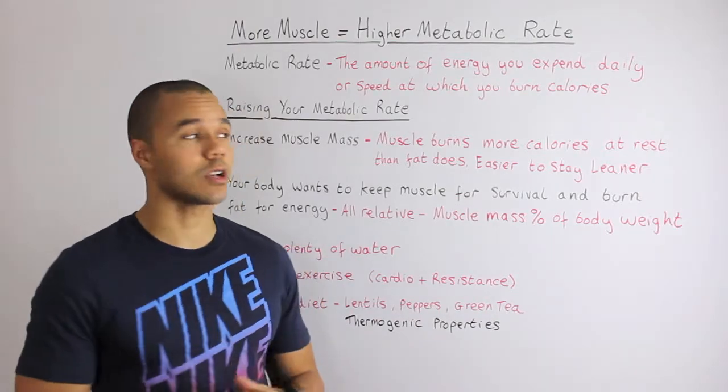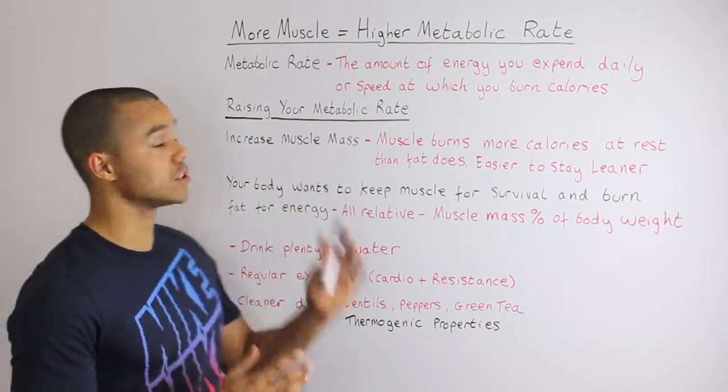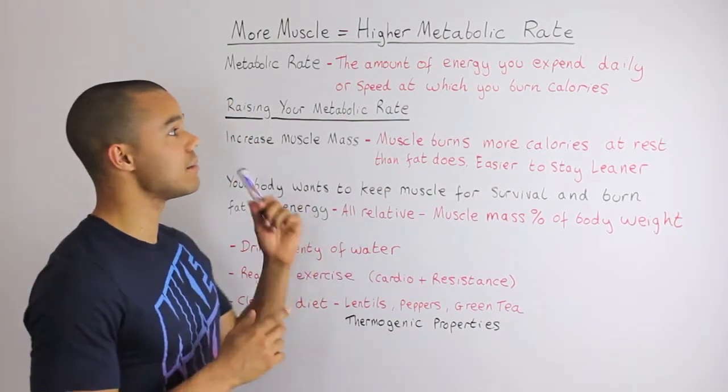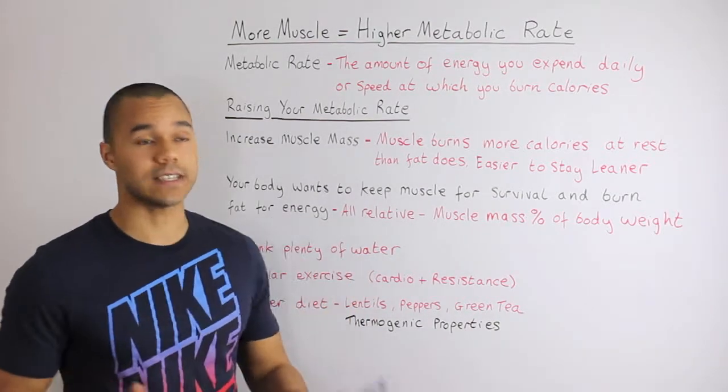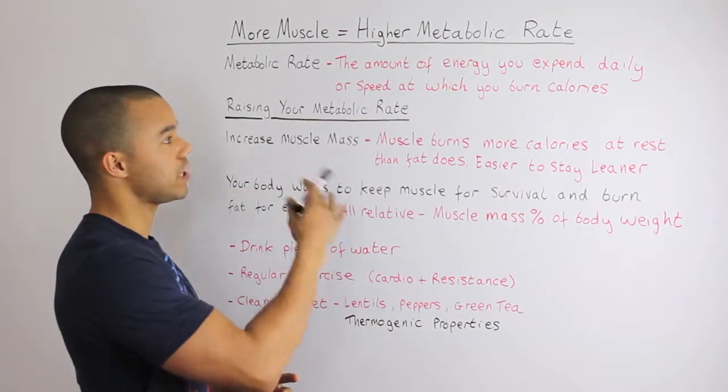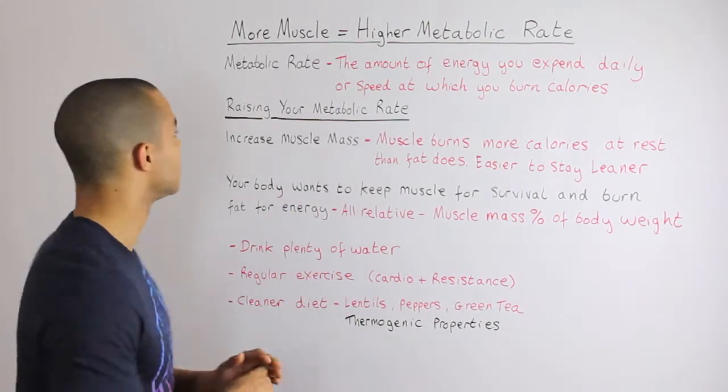My name is Paul, and in today's episode, I'm going to talk about how more muscle equals a higher metabolic rate. Now, a metabolic rate is the amount of energy you expend daily, or the speed at which you burn calories. I think the speed at which you burn calories is slightly more specific.